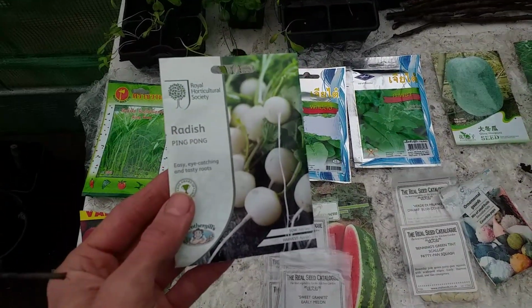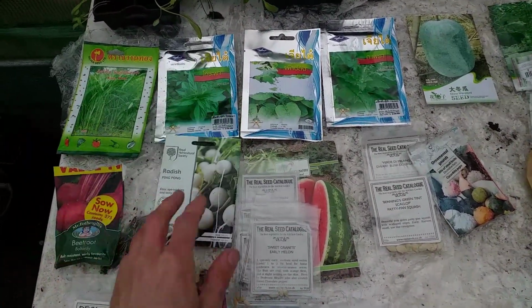Easy, eye-catching, and tasty roots. Now, melons. A word on melons. Once again, I have grown melons, watermelons, with success here in the UK. Okay, I haven't done it for a few years now. If you check out the playlist, you can see watermelons that I've grown here in the UK.